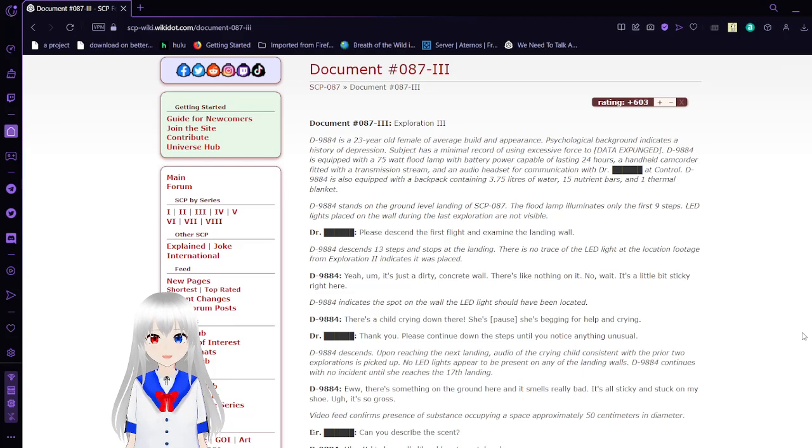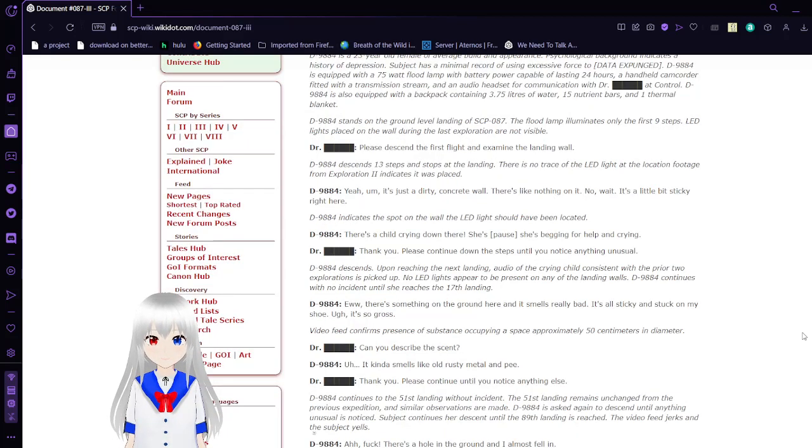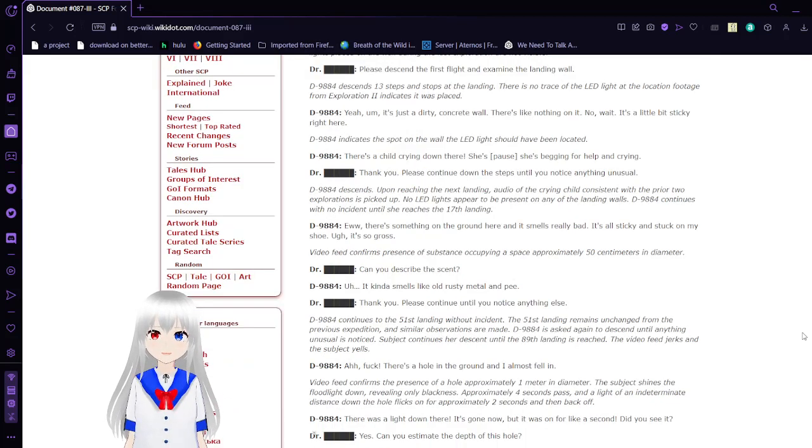There's a child crying down there. She's begging for help and crying. Thank you. Please continue down the steps until you notice anything unusual. D-9884 descends. Upon reaching the next landing, audio of the crying child consistent with the prior two explorations is picked up. No LED lights appear to be present on any of the landing walls.